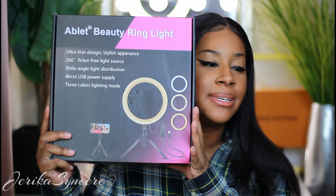Because if you do your makeup regularly, when you do your makeup in any type of yellowy lighting, it can look good in that lighting. But then when you go out in the daylight, you're like, whoa. So you gotta do your makeup in natural white lighting. So I went ahead and got this.